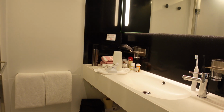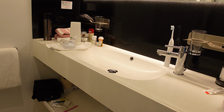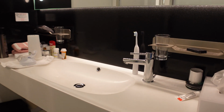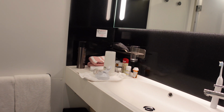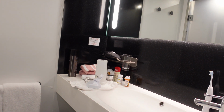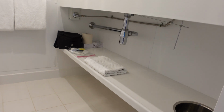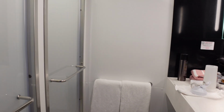I do love the fact that it's got huge amounts of counter space to it. So I can easily spread out, put all of my stuff on this counter. And I really enjoy that fact. I do keep it a little on the messy side, but that is just me. And then you've got even more storage down below.